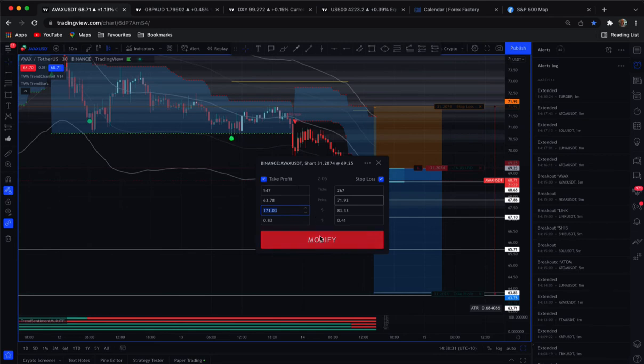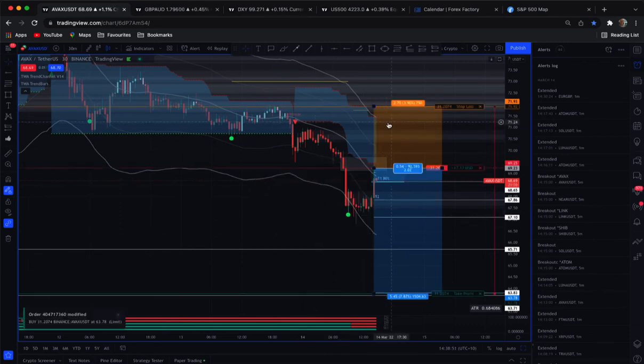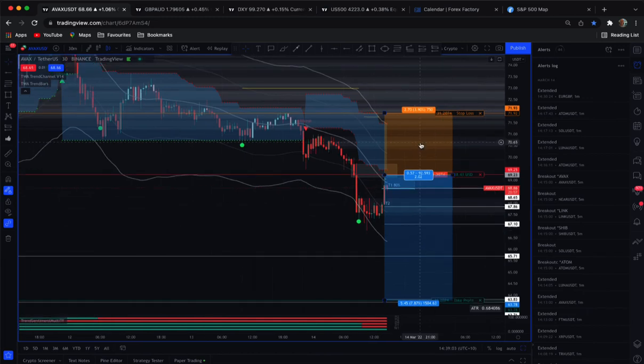So this is what you need to weigh up. And now you can see that you're risking 0.41% of your account down here. So, I mean, this is completely up to you. You can rearrange this to the levels where you feel most comfortable.